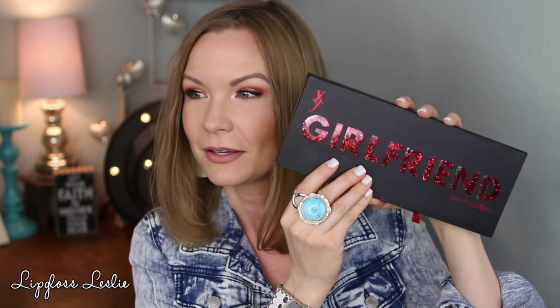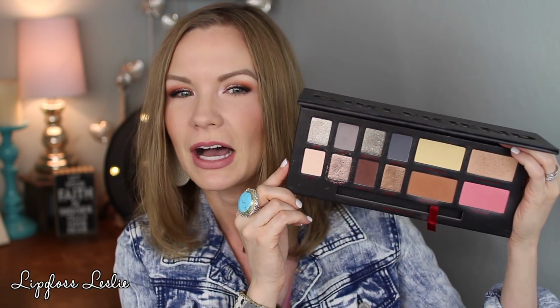So for overall Friday favorites, for eyes and cheeks, I've got to go with this palette right here. This is the YBF Beauty Girlfriend palette. First off, it's super cute. I love the glittery, happy red packaging. Love the lettering on it. It's just super cute. This palette is really nice quality, just a great all-in-one palette. It's perfect for travel.